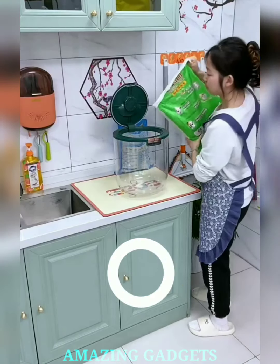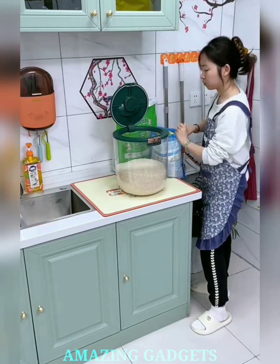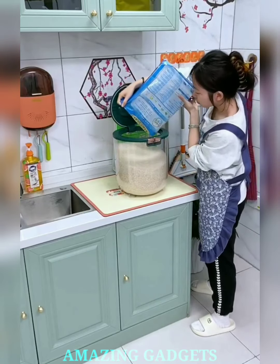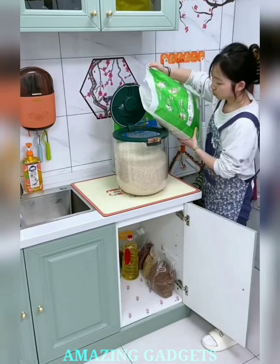Say goodbye to spills and scattered rice. Our rice dispenser is designed to deliver a seamless and mess-free rice dispensing experience. With just a simple push, our dispenser flawlessly releases the perfect amount of rice into your waiting container. No more wrestling with bulky bags or dealing with inconvenient scoops.